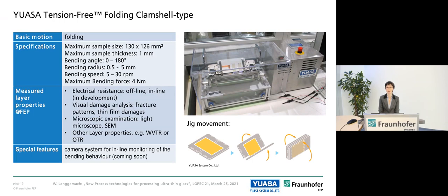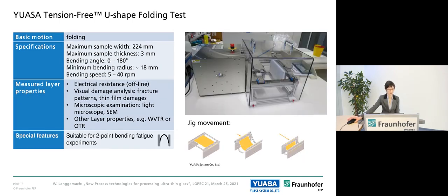We are currently developing an inline measurement method for the electrical resistance, and thanks to our partner Yuasa, we will soon be able to detect the bending mechanism by the use of the camera. The U-shaped folding test is also suitable for bigger substrates as well. You can see an illustration of the jig movement on this slide too. We developed a possibility to carry out two-point bending experiments using the same test setup.